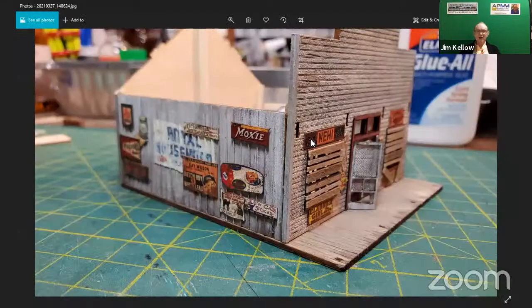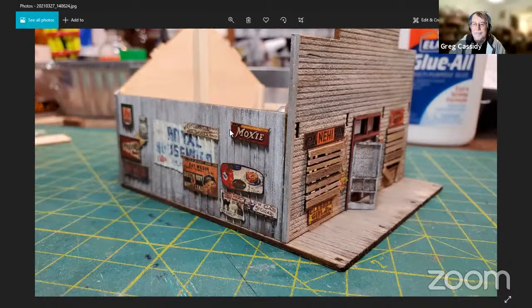What Greg is doing, I find fascinating because it shows you don't necessarily have to just open a box of a kit and build it exactly as the photo is. You can get as creative in your own right as you want to with these kits and build it to suit whatever space or whatever interest you may have. So Greg, I'd appreciate it if you could show your modeling.